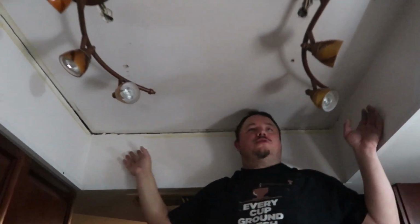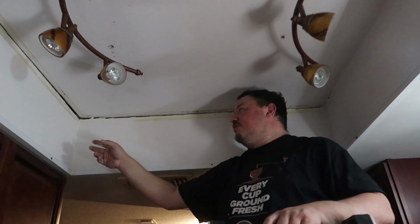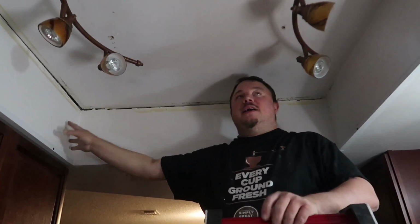I gotta pick the tile first, because all the walls are getting tile, little tiles. I just can't decide if I want tiny tile or slightly bigger tile.